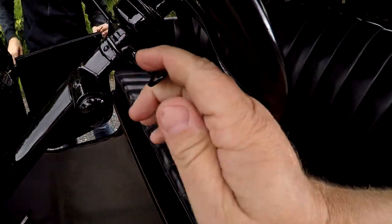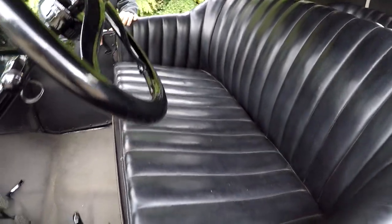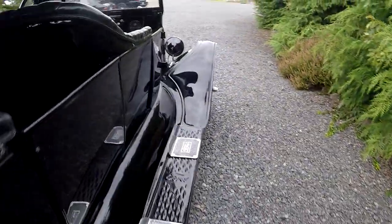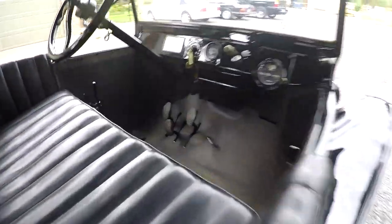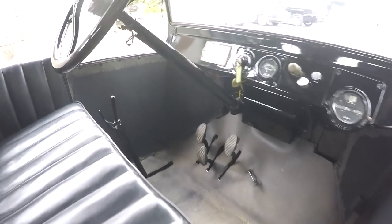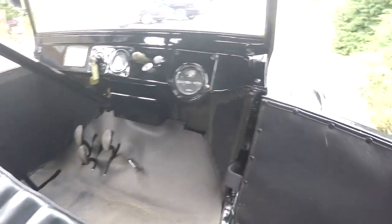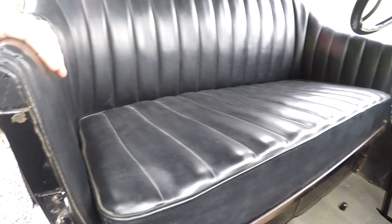So here's your throttle there. I'm gonna go on the other side so I can open the door for you. It's kind of nice when a plan comes together and you can't get something started, but that's the way it is. The interior is actually pretty nice in it. If you look at the seats, actually in good shape. They're not all ripped up.